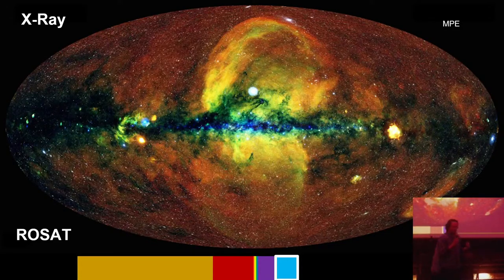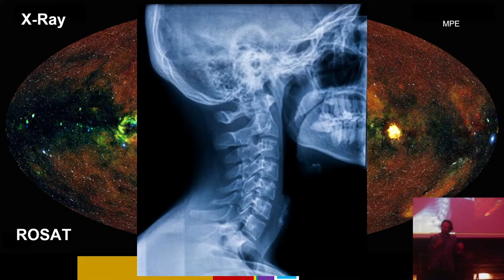Higher energies is X-rays. This is a new mission. It's a Russian-German mission that launched a couple years ago. It's a very, very nice all-sky image. You see the Milky Way. You see these blobs. These are the long-term remnants of supernova. You also see above and below a bunch of point sources. These are other galaxies. X-rays, of course, what we use to study bones. Seeing if something's fractured, looking through skeletons. These wavelengths of light have a lot of energy. They will go through skin and muscle and organs, but they won't go through bone, and it's how you can make these images.